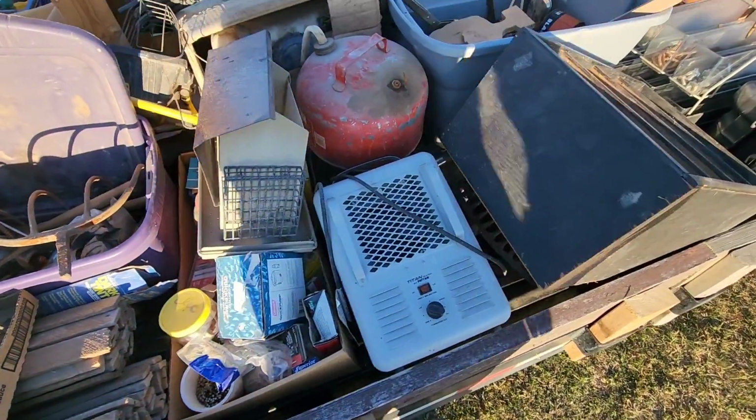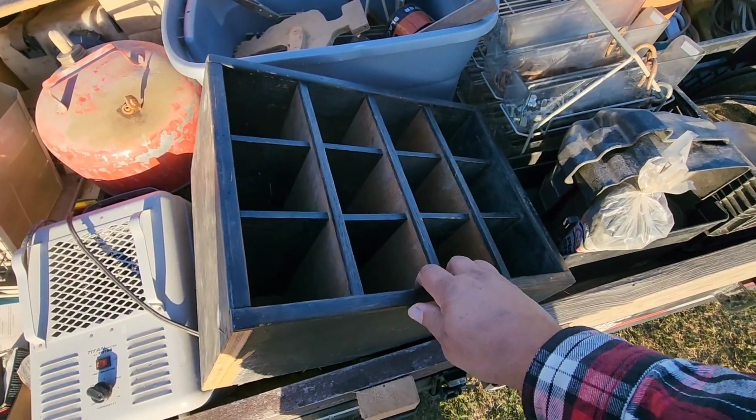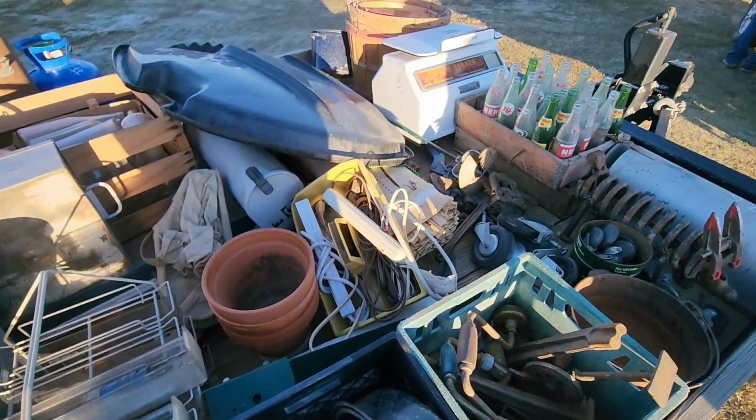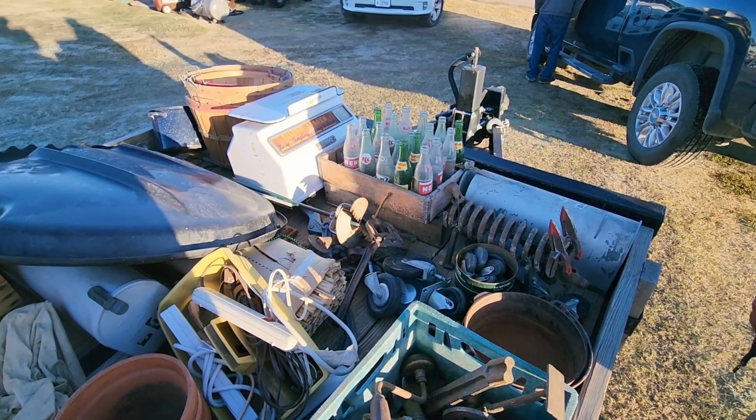There's a milk house heater down here. This is a nice little wooden cubby thing put in the shop to organize some stuff. Some old bottles we used to get 15 cents a piece for back in the day.